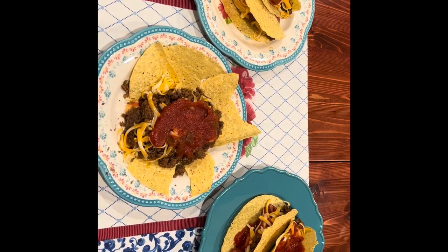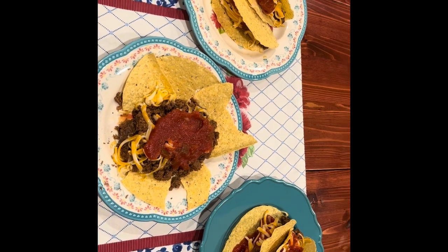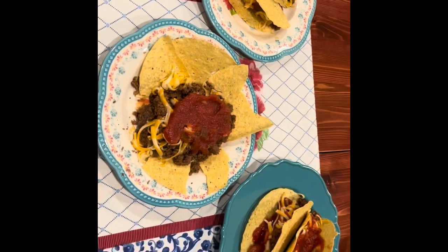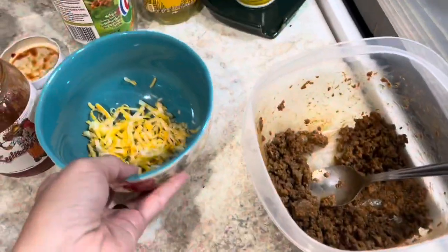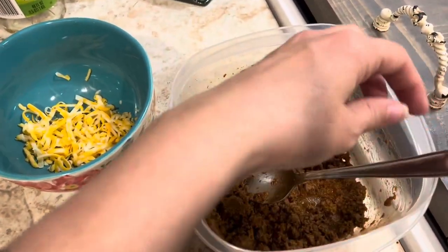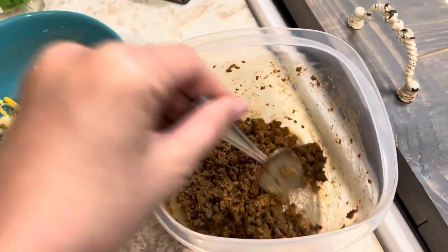Here's our dinner. Emmy wanted hers nacho style, so that's what she's getting. We usually call this taco in a bowl, but this ain't in a bowl, so I guess we'll just call it nacho style. And there's plenty of meat left over. I'll show y'all. We've got quite a bit of cheese left and enough meat to have another three or four tacos out of.